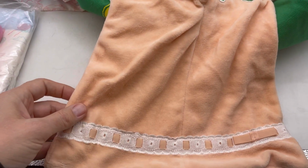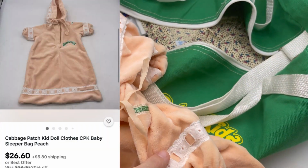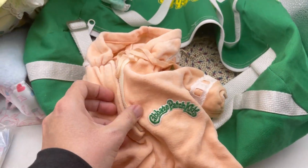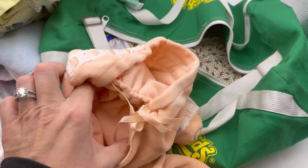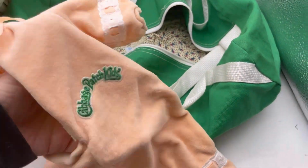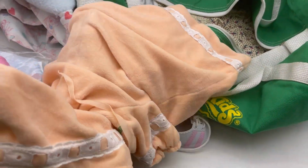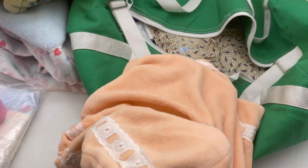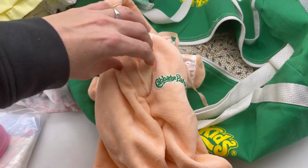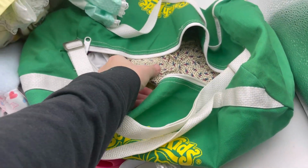This looks like another preemie size. It's got it on the arm here. I'm guessing there's probably a tag down in here. Maybe not, I don't know. Maybe it's just the tag on the arm. I was trying to feel around, but I'm holding the phone with one hand. I should get my tripod, but I was just doing a real quick video. I wasn't planning on doing this.